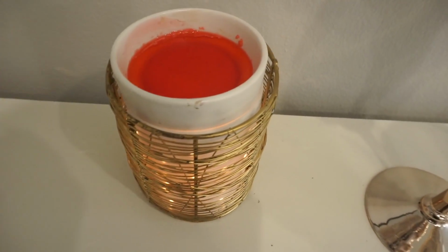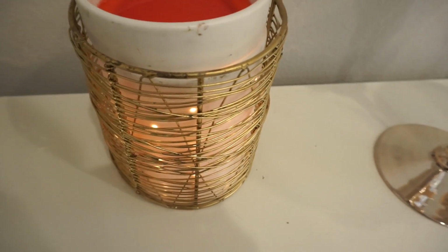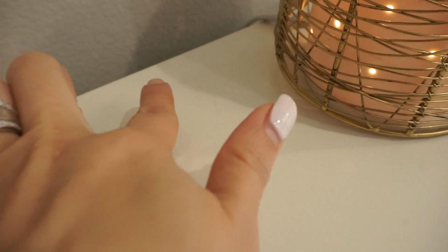You guys, this candle wax has been in here for ages. It is just filthy. You can kind of see. So hard to focus on. Anyways, it's hard to see with white, but trust me when I say this is filthy. I haven't dusted in weeks. Oh, there you go. So embarrassing.